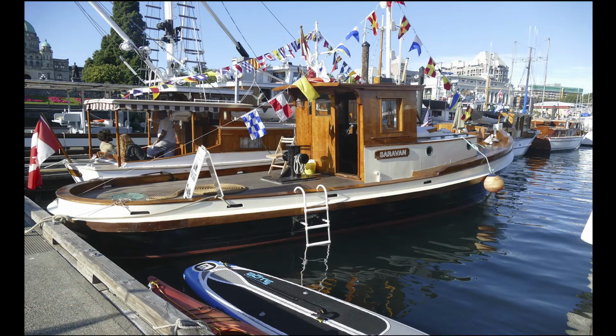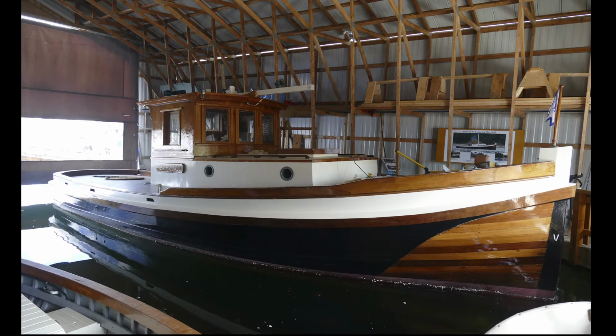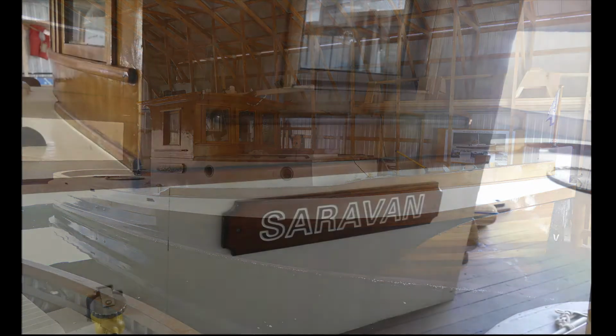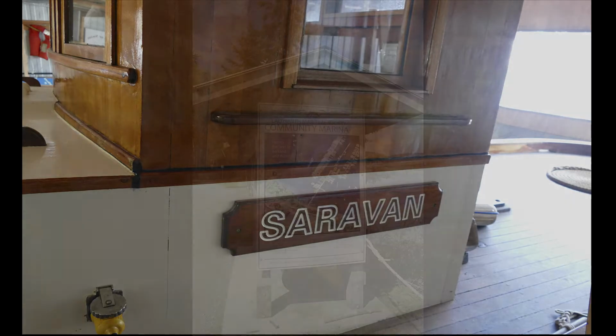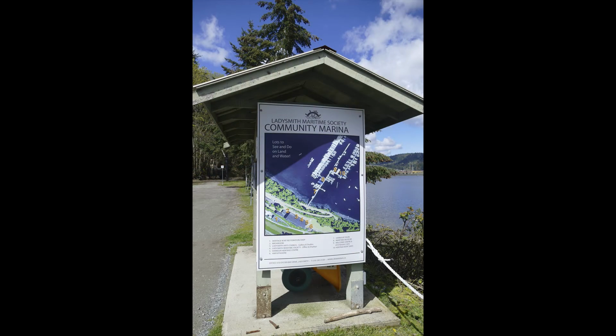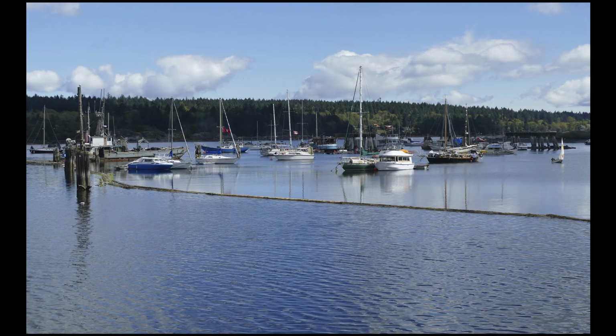A major feature which should not be missed is the boathouse holding the restored vessel Seraphine. A former Victoria Harbour tug, she was owned by the Royal Canadian Navy during the Second World War. Donated to the Ladysmith Tall Ship Society in 1985, this fully restored vessel is the centerpiece of a floating heritage collection. The Ladysmith Maritime Society offers tours of the harbour in their little passenger vessel. Check the Society's website for details on how to participate in this excursion.